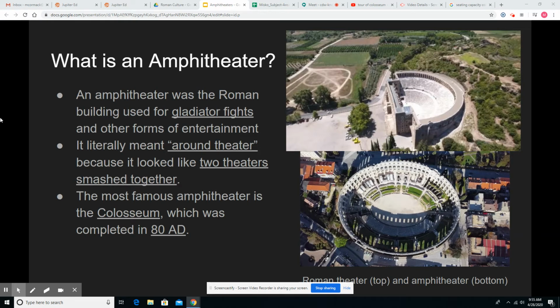Now, the most famous amphitheater was, of course, the Colosseum, which was completed in 80 AD. Now, the Colosseum is named the Colosseum because it stands on the site of a colossus, which is a giant golden statue of the Emperor Nero. But it's taken down, and that land, among other land, is used to build the Colosseum.